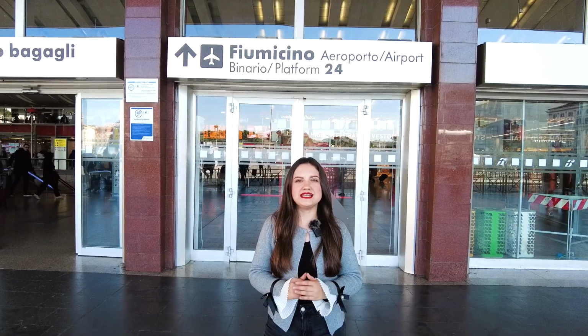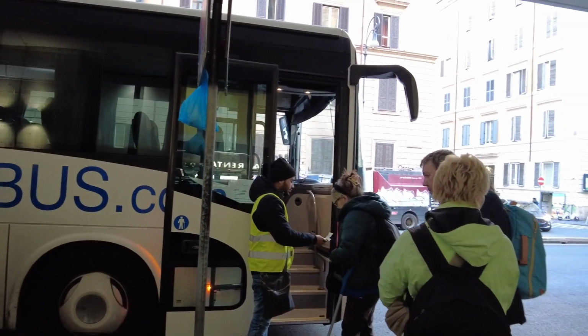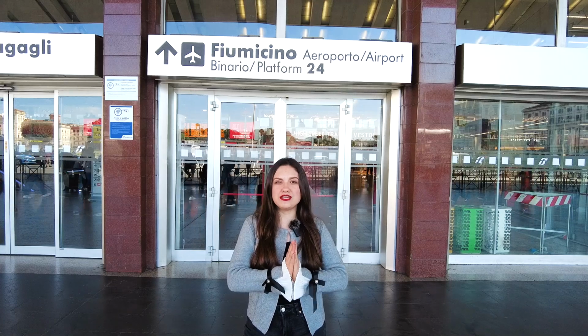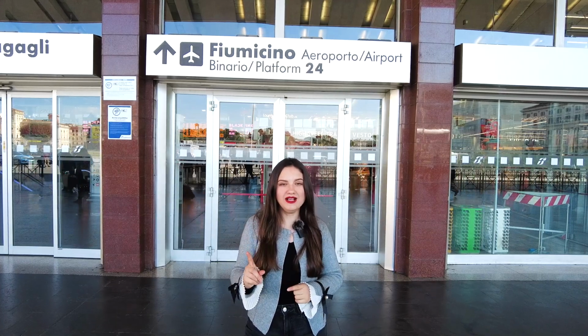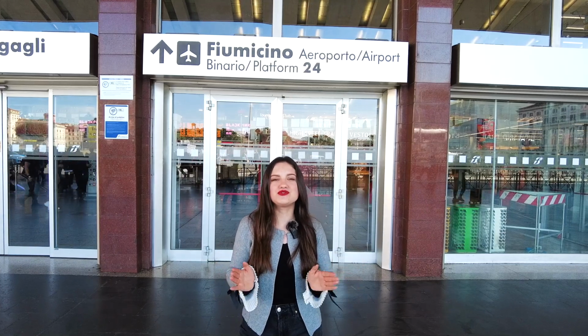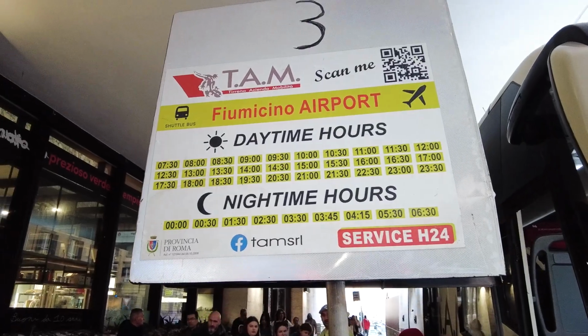Another bus option is Flixbus, but I want to mention to you that this one stops in a few places in the city of Rome and the ride will take up to 1 hour, but is a little bit cheaper, meaning it's only €8. So do make sure how many stops it has and how long does it take when you get to the airport.